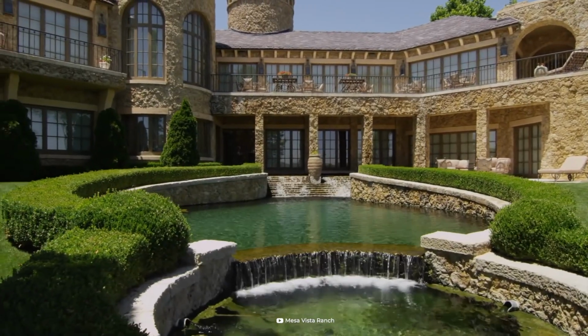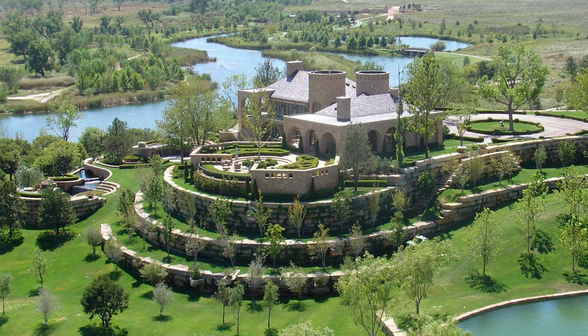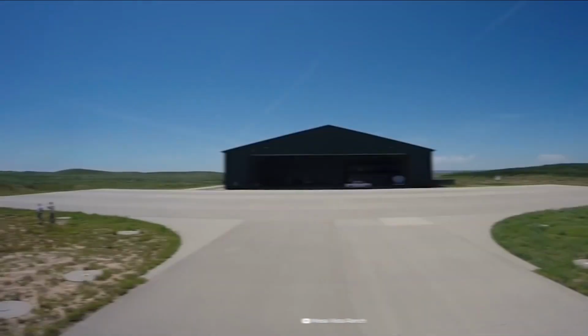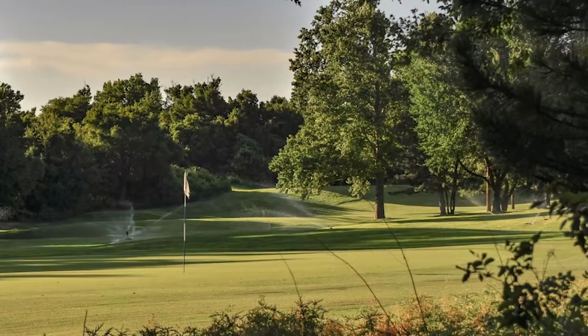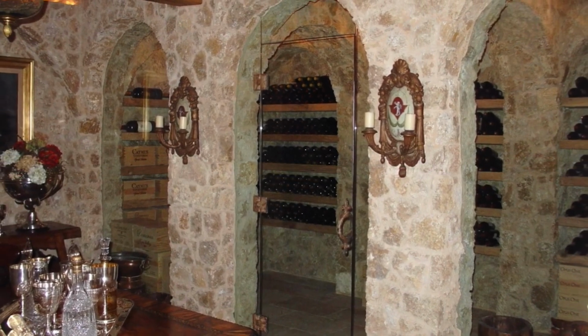Yet it is incomparable to Mesa Vista Ranch, the most valuable house in Texas. T. Boone Pickens owns this approximately 65,000-acre property, which is worth $300 million. It contains a private airfield, lodge and restaurant, a church, a golf course, artificial lakes, and a wine cellar and a bar underneath the ground are also present.